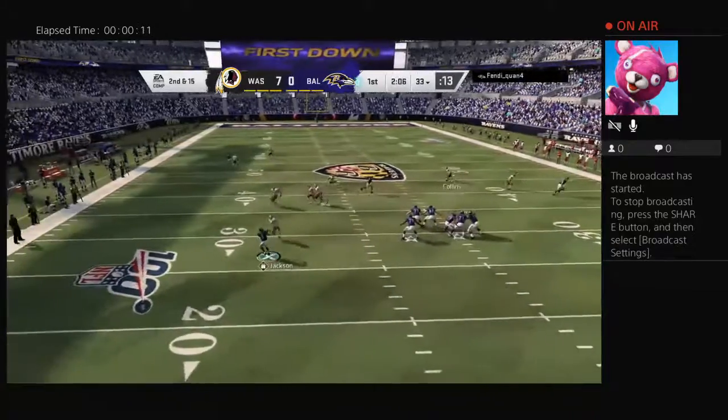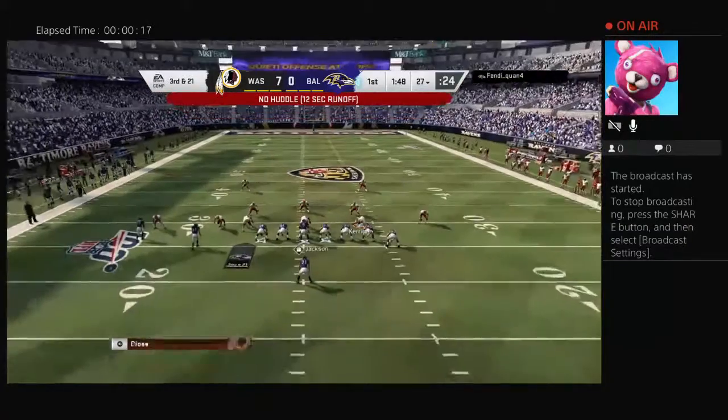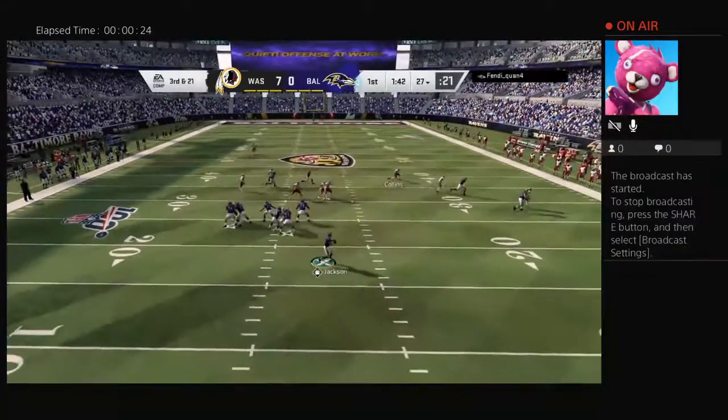Throwing is Jackson. Forced out to his left. Under pressure again, and down he goes again. Now after that sack, it's 3rd and long for Jackson and the Ravens. Here's Jackson on 3rd and long.